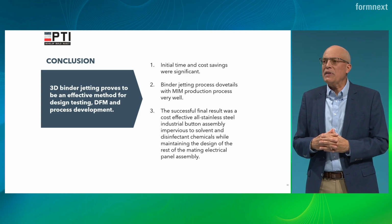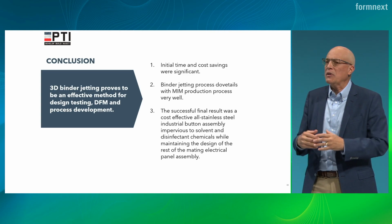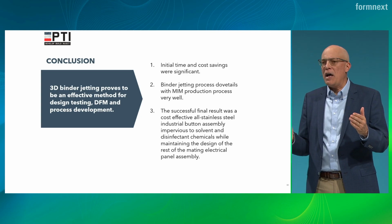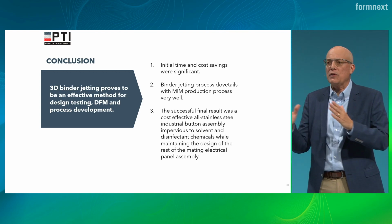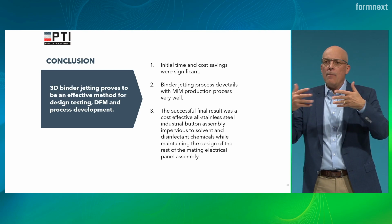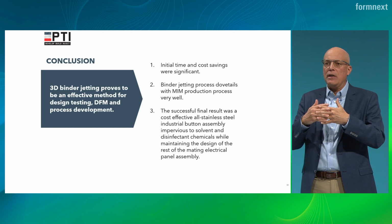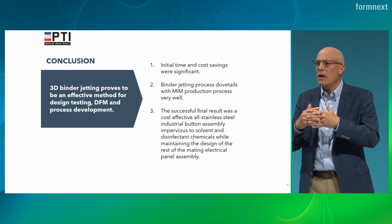So current state of the program, we've already gone through several other designs with the client, and we have binder jetted successfully a number of other designs, and we are in the process of building MIM production tools for those new designs. So binder jetting together with MIM, we've proven in a real-world example of large volume production that the two technologies can be married together.